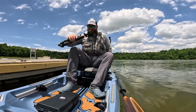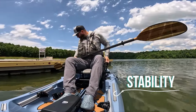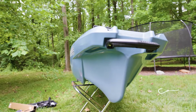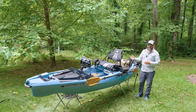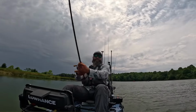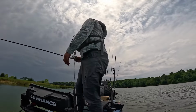First thing I want to talk about is stability. Bonafide is known for their stability, and this boat is no different. The modified kind of catamaran hull that it has on the bottom is really going to lock the boat into the water. Right off the bat, you're going to feel super stable. And I think even with this high seat, which by the way, to me is probably the highest seat position I've ever been in a kayak, I still felt really stable. And I was worried that I wouldn't, that I would feel top heavy.